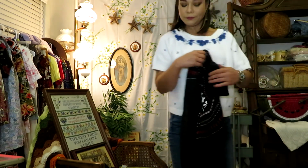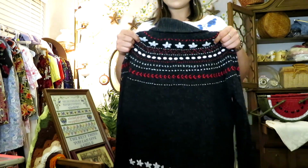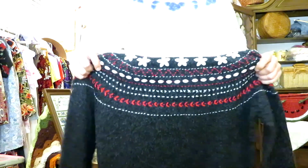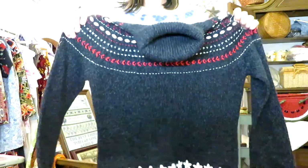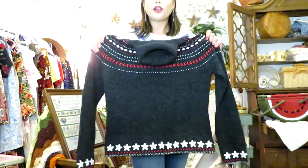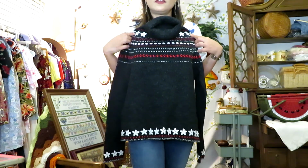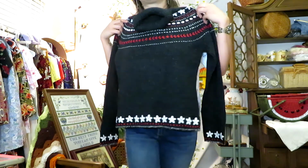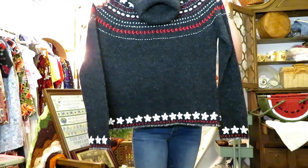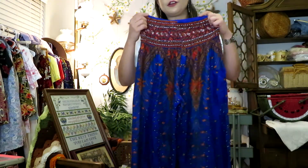Next we've got another sweater. This style did really well for me last fall and winter. The style is called Fair Isle, and I think it's that bib sort of Nordic pattern that is considered Fair Isle, because I don't think I've seen a lot of other kinds of designs being called that. So with little felt flowers, super cute, and flowers down at the bottom.